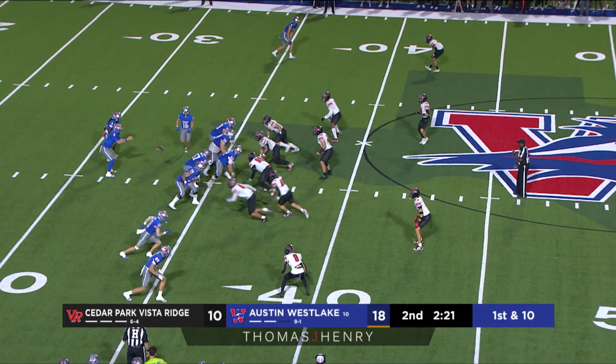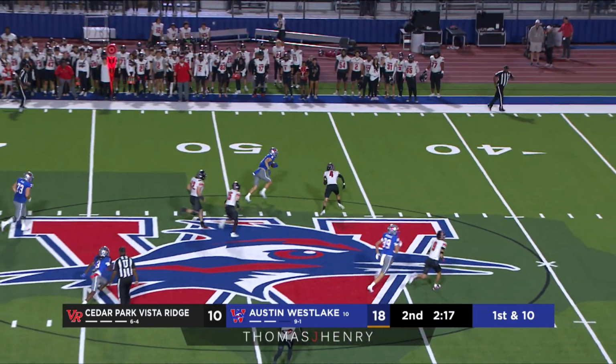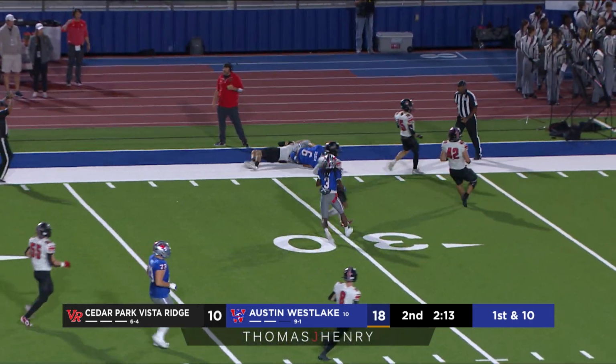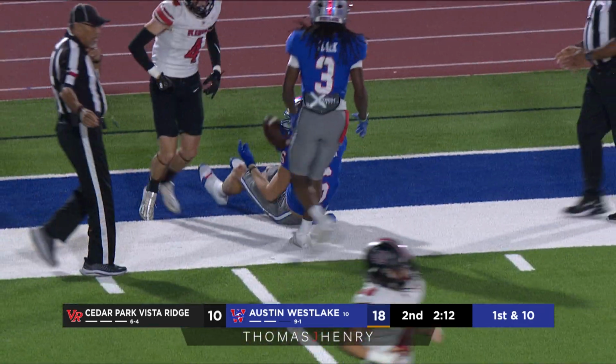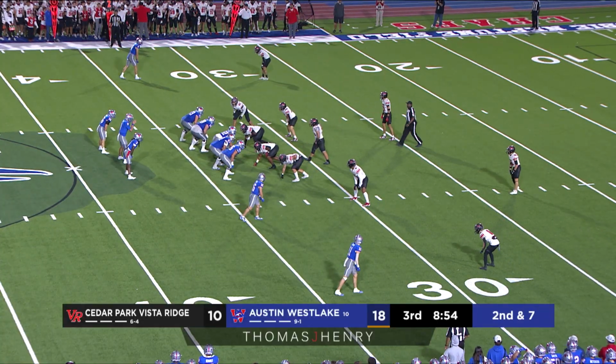Wide receivers each way. They send Cash Robin in motion. Now the play action looking to throw. Single coverage, faking left and turning out of the route is Brody Wilhelm. Oh my goodness. What a move by Brody Wilhelm as he made the catch at the 45-yard line. Put on a clinic. 2nd down and 7, inside 9 minutes to play.